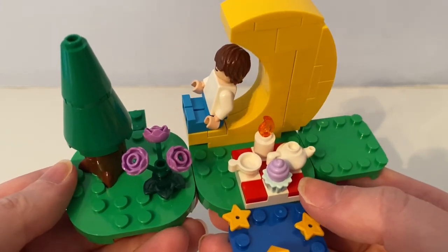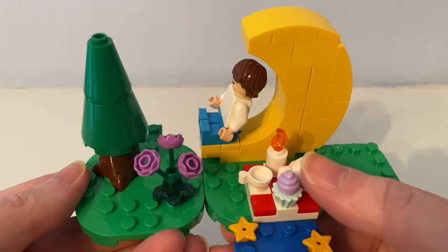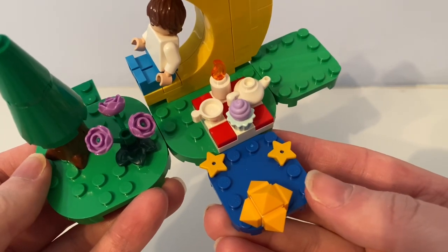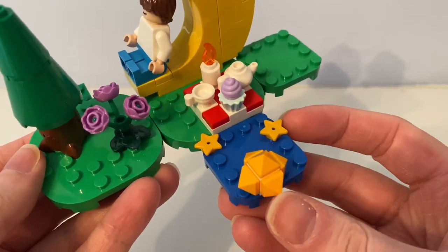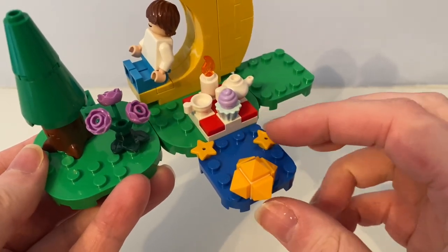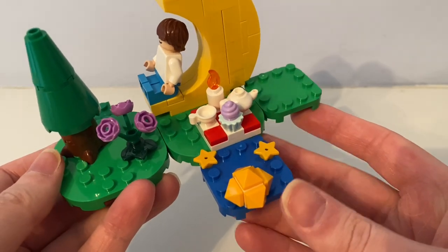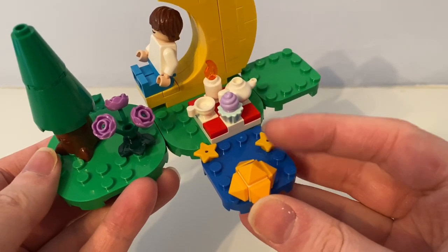And there is this picnic rug in front. You can see it has the white teapot, the teacup, the cupcake, and a candlestick. And on this blue plate, small plate of the Super Mario sets, it had these star pieces. And there's this buildable star fragment piece. So the playable villagers can collect it to make some DIY products.